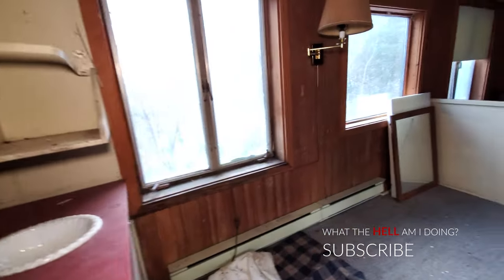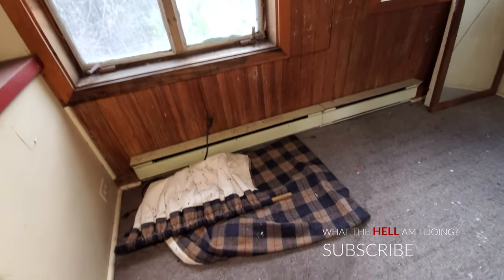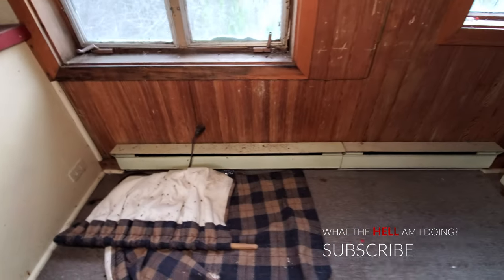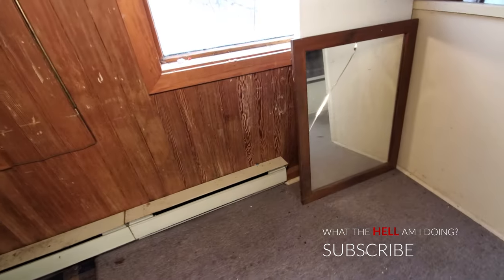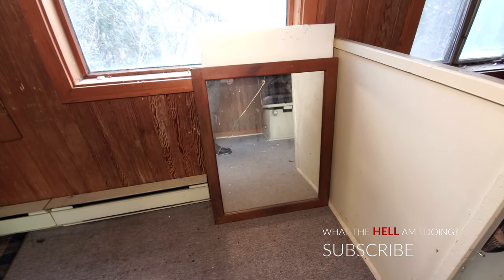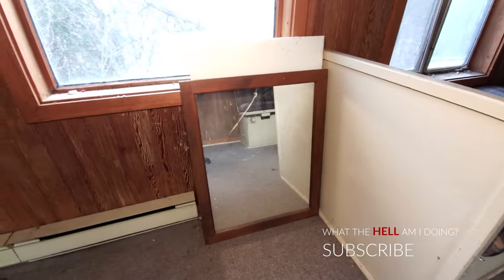And if you go along this side here, you got another one of those lights. You got one of the curtains on the floor. This thing had baseboard heaters. That's kind of cool. I'm sure those were put in after the fact. Or maybe they were there during the operation of the train. I guess that would make sense. And you got a mirror that was up somewhere.